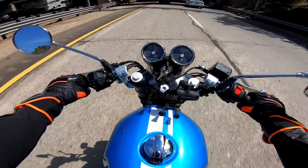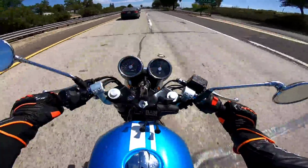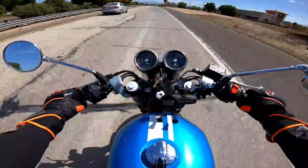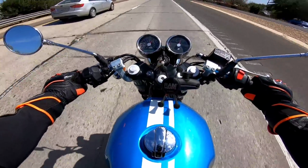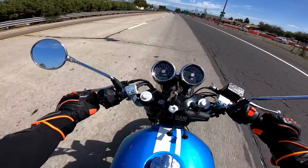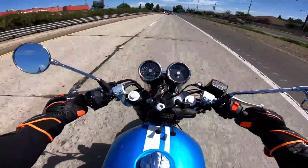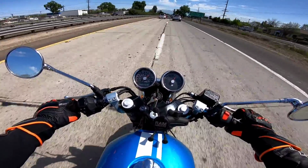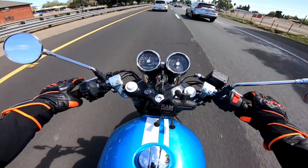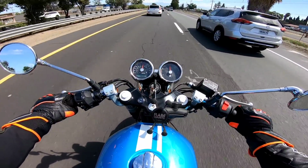No electronics on this bike. There is an ECU, and it actually does have ABS, so I kind of am lying to you. But this is another bike where you'll never get pulled over on. Just like the Africa Twin. They kind of just look too legit to get pulled over, I guess. Oh yeah, we got a Savage truck ahead of us.